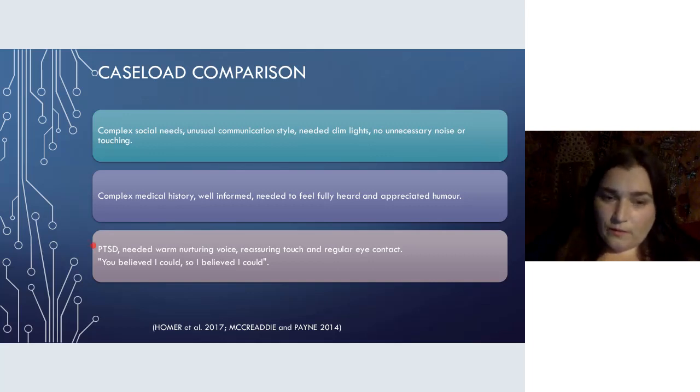Here we've got three types of women, each with different needs. We have the lady at the top. She had quite complex social needs, a very unusual style, which could very easily be misunderstood for aggression. She really needed dim lights, no unnecessary noise, and no touching. And because I was her continuity of carer, student midwife, I was able to facilitate that and make sure that everybody who was supervising me knew before they went in the room. And she had a wonderful outcome.